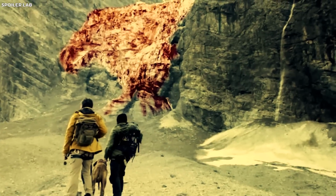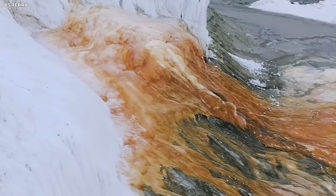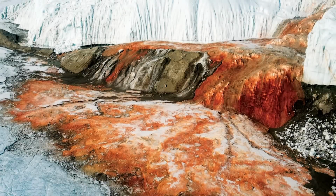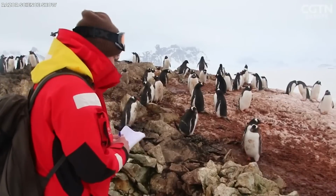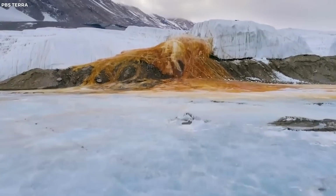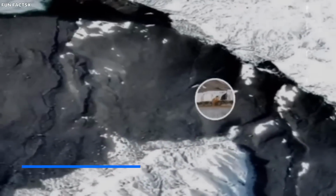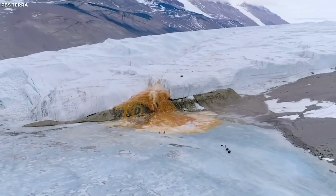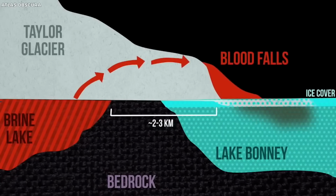Imagine stumbling upon a blood-red waterfall gushing forth from a glacier. It looks like a scene straight out of a horror movie. But the mysterious crimson cascades of Blood Falls have a perfectly scientific explanation. This bizarre natural wonder is located at the Taylor Glacier in Antarctica's McMurdo Dry Valleys. The 30-meter-high falls get their creepy color from an astonishing source, a subglacial lake rich in iron.